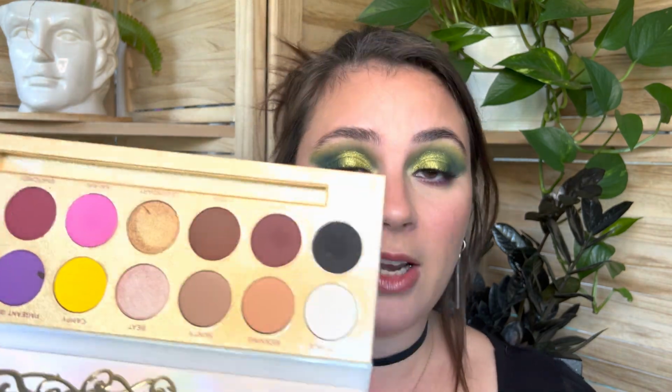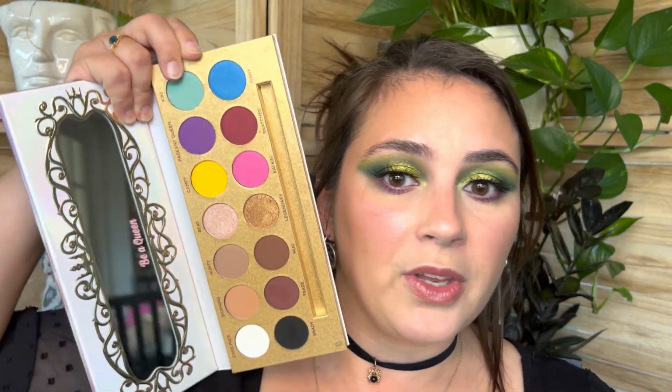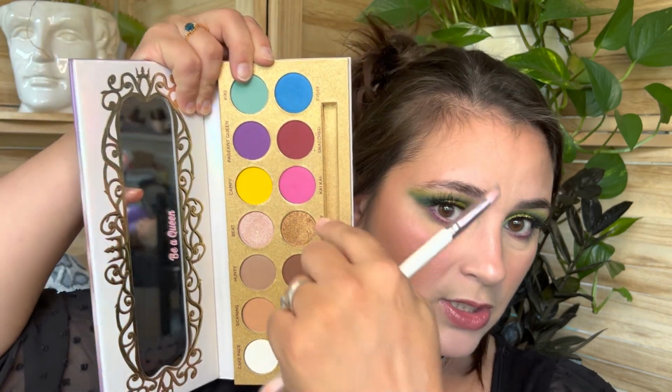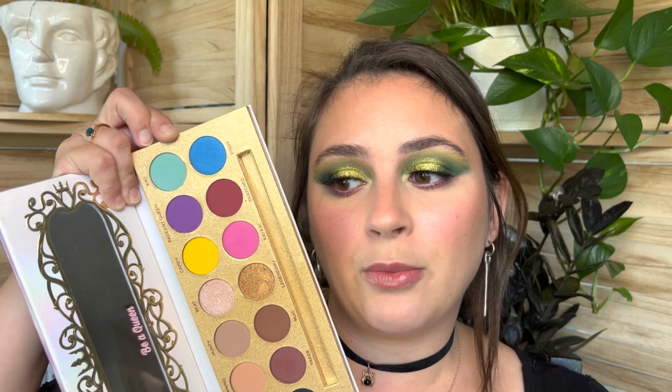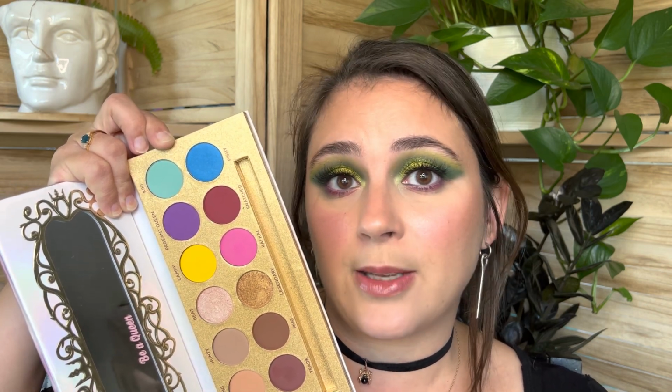Okay, so the next palette I got in my BoxyCharm, like forever ago, and I rarely reach for it, and it's the Lunar Beauty Life's a Drag. I've maybe used it twice in the time that I've had it. It's very, like, this half's neutral, this half's colorful, and that's all fine and dandy. I just don't reach for it. I really don't. And for that reason, I'm going to pass it on to somebody else.